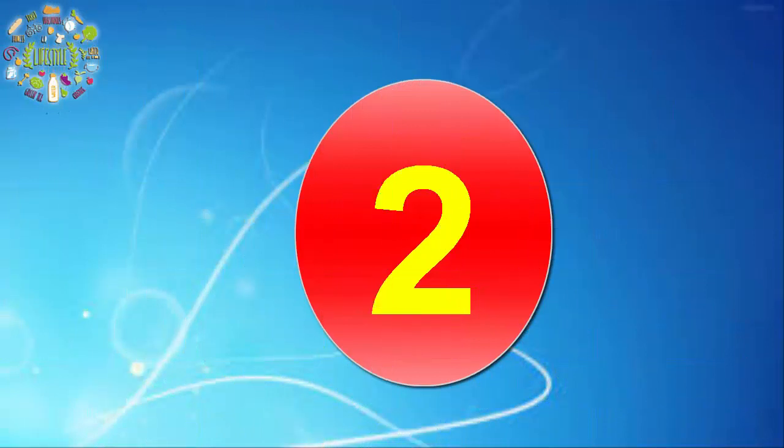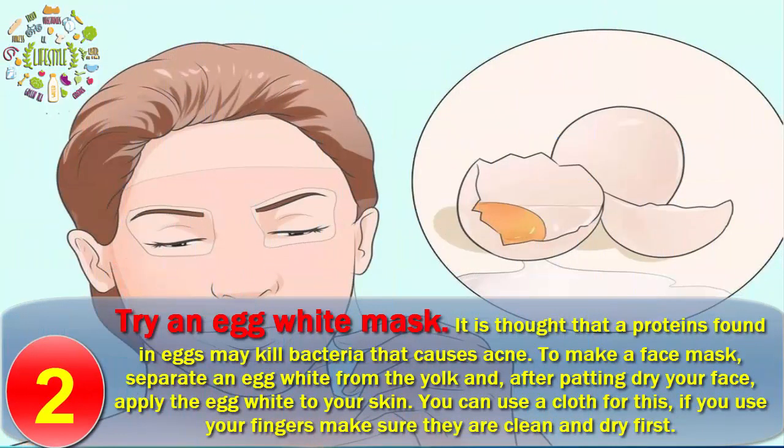2. Try an egg white mask. It is thought that proteins found in eggs may kill bacteria that causes acne. To make a face mask, separate an egg white from the yolk and, after patting dry your face, apply the egg white to your skin. You can use a cloth for this. If you use your fingers, make sure they are clean and dry first.